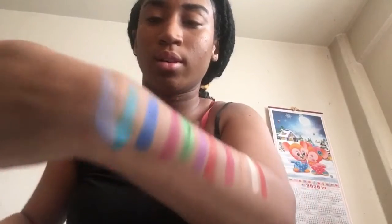So I'm gonna get to swatching this. For the Cinderella palette, I want to create a blue look, since there are some royal blue shades in here. Let's swatch the royal blue, and it's literally called Royal, which I love. I'm gonna swatch Daydream, Fairy Godmother. Oh, very nice, very pretty.